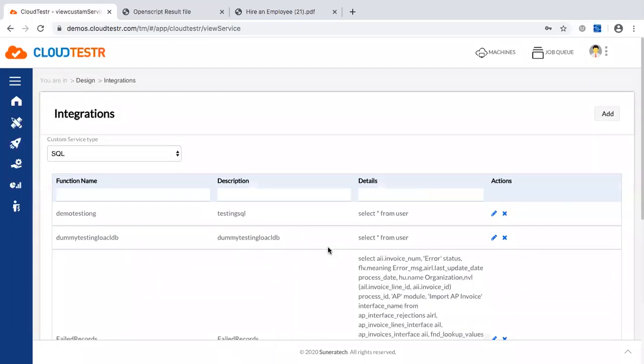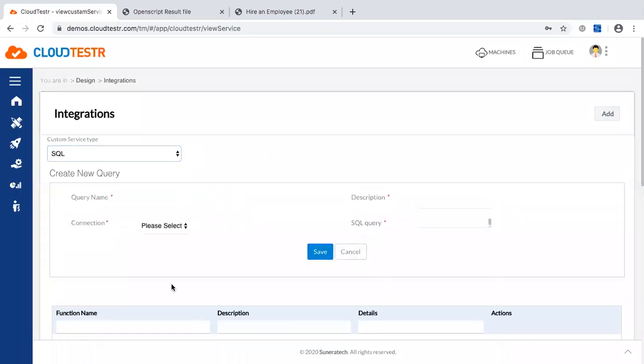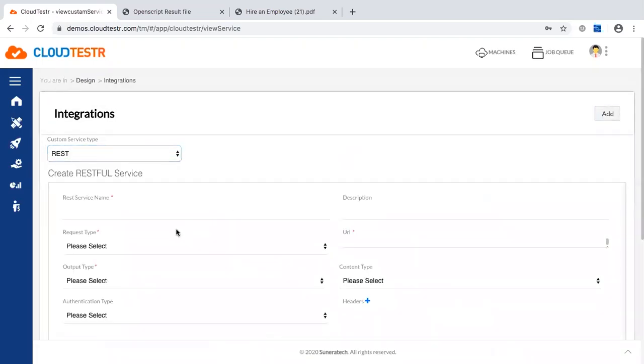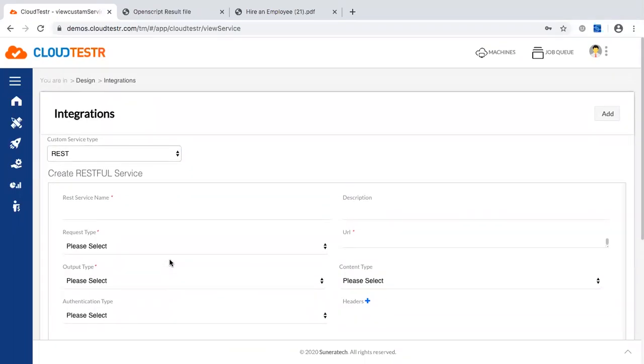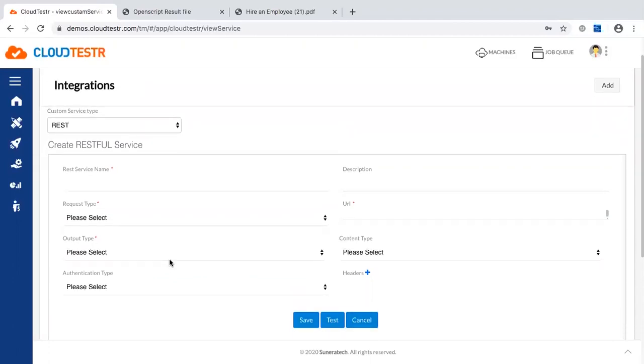Integrations is another key aspect that we talked about. It's important to test not only your application, but your inbound and outbound integrations. So you can do the same, whether it's a connection to the database, or if you're trying to create any API-based integration. You can do all that as part of the platform itself, so that you can do end-to-end tests, including integration, without having to do things manually.